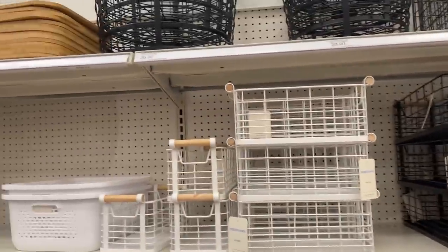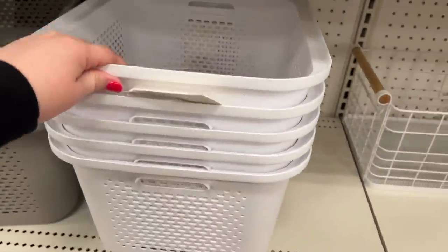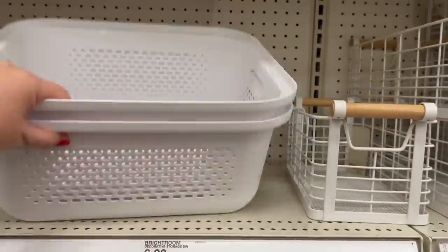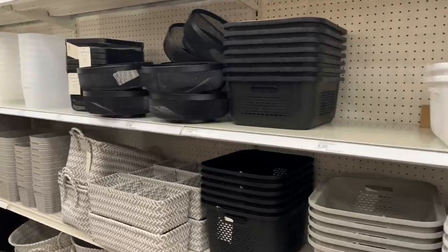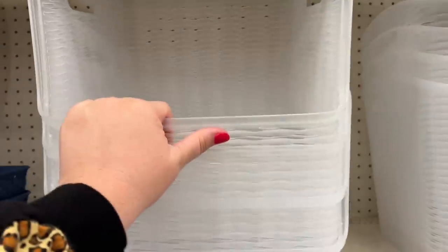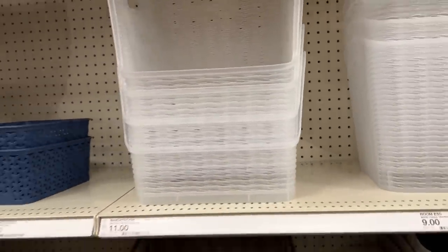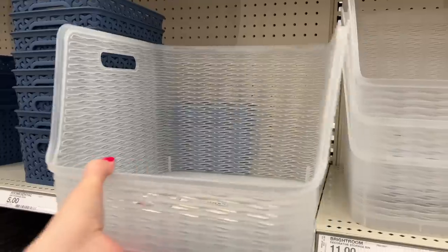Maybe I can just find something flat because this is not gonna work. This might work, but then I'm not really gonna be able to see what's in the container, you know? Ooh, this is what I need, like this. Yeah, I didn't even bring a tape measure. Oh my gosh. Okay, but not a lot can fit in that. So that's what it looks like.